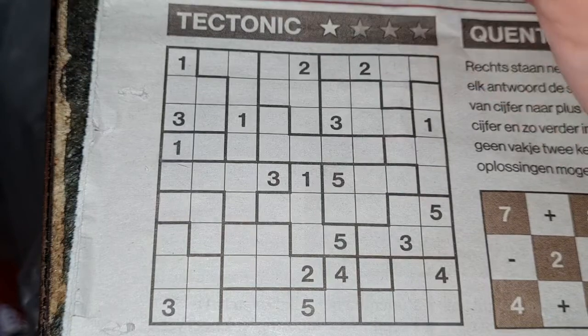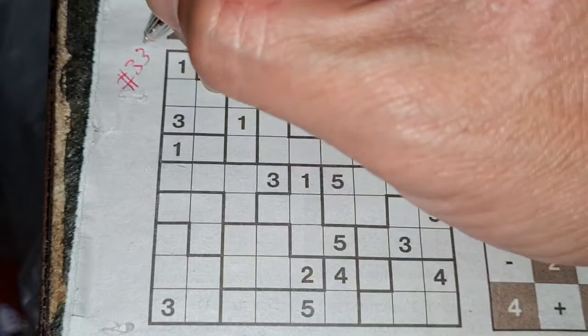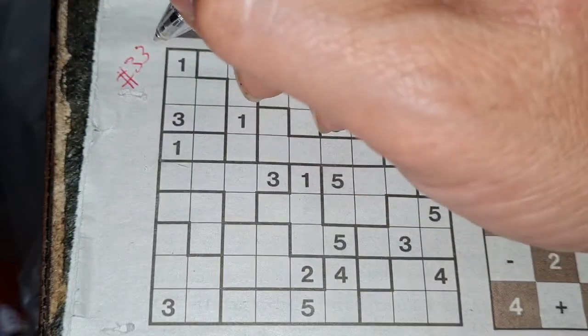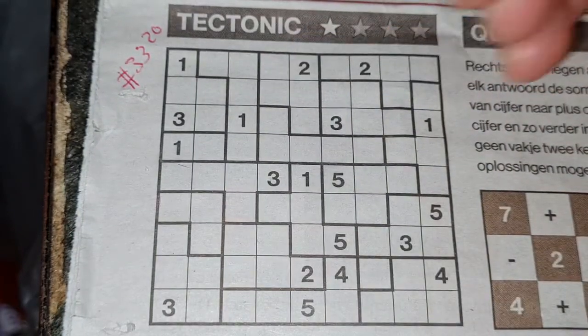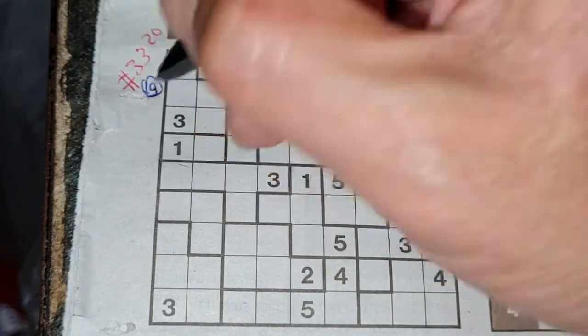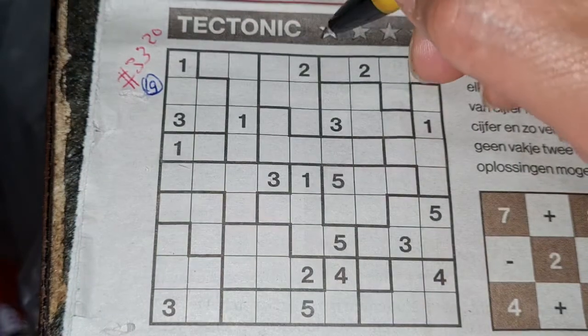And this will be the Tectonic with 1 star, number 3320. Before I start, I always count the printed digits. This one has 19. Okay. So it should be an easy one. Yeah, because it's a 1 star.